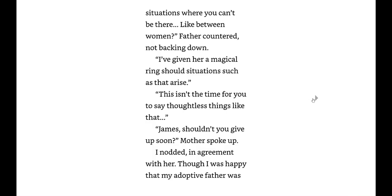He did give her the ring. It casts defensive magic whenever they feel they're threatened, essentially. So if anyone tries to get all slappy on her, they wouldn't be able to do it.